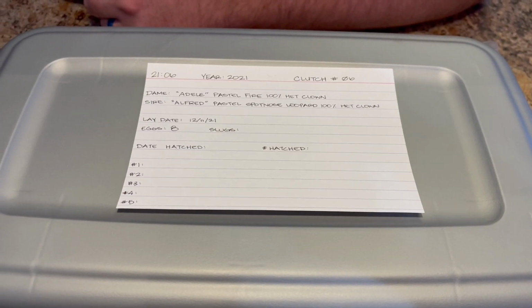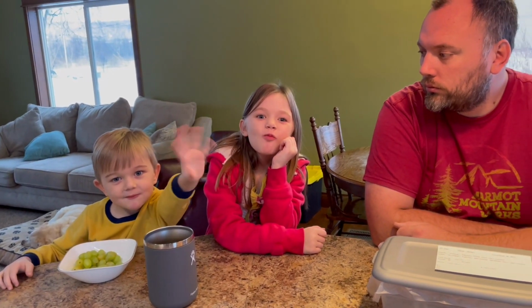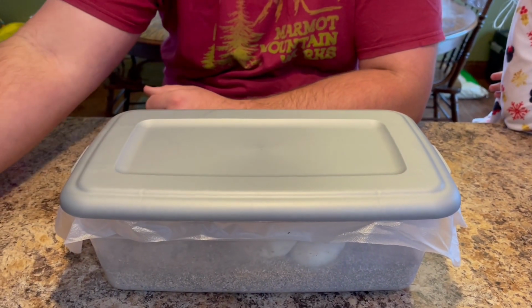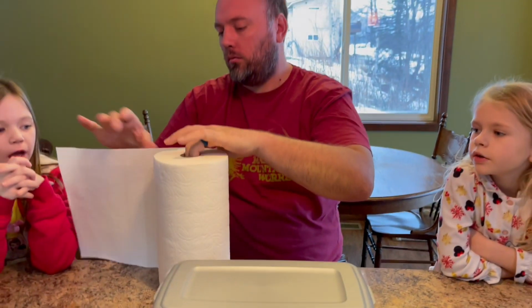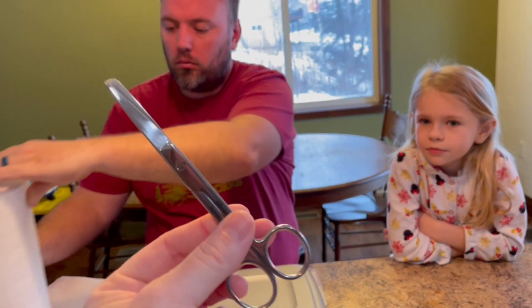All right, so we got our handy dandy clutch card with our bucket full of our leftover eggs. Leftover? Well, we had a few that didn't make it. And, yeah, that happens. And daddy is going to be our professional egg cutter today. And we've got some little people for our audience. Hi. All right, daddy, let's get the show on the road. Get paper towels. Daddy needs scissors.